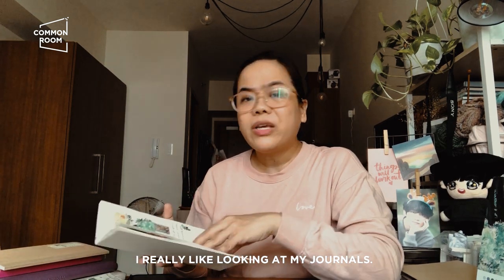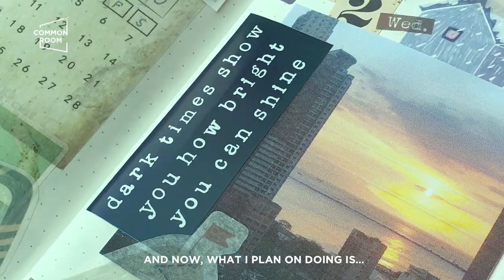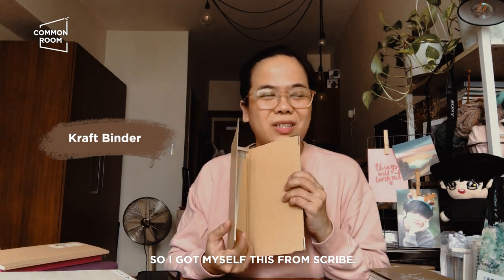I really like looking at my journals. I like it. It makes me happy. And ngayon, nagaya ko lang to kay June Digan. So I got myself like this one also in Scribe.